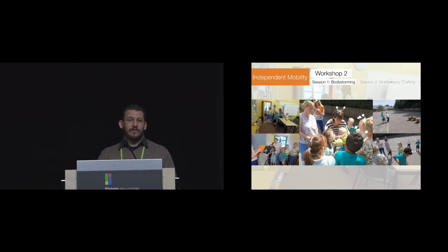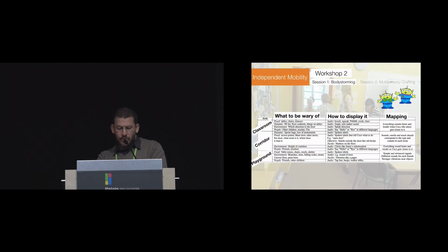And as we do that, as a group, we stop in different areas of the school and think about how we can make this more effective so that next time they can do that without our help. And the TAs, in this case, took note of everybody's ideas. So in the paper, we did a light thematic analysis of the notes that the TAs produced, and we outlined how the children, us as designers, and the TAs thought about these areas.